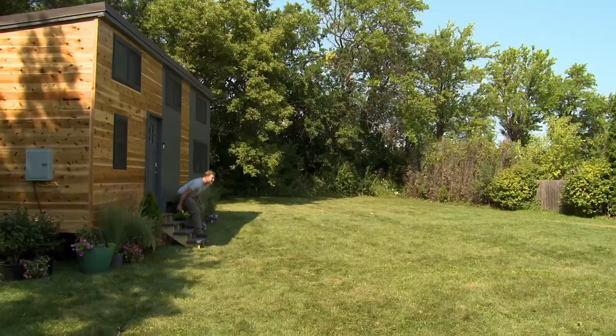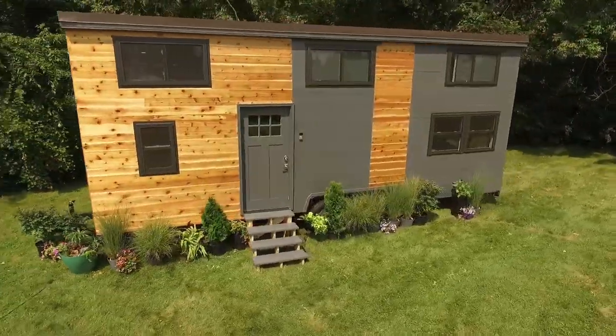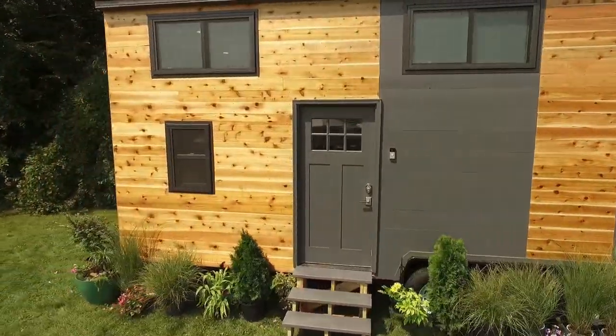Eyes down for a second. Look up. Oh, wow. My God. Wow. It's incredible. Oh my God, that wood looks so good. Oh my gosh. You need a tissue? Yeah. Okay.